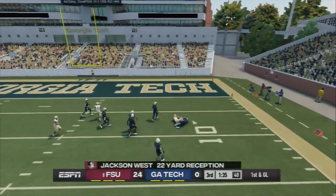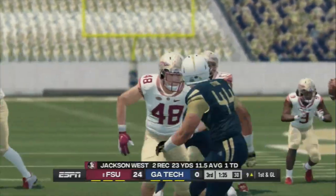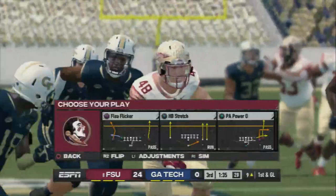Slings it. And they make the stop at the 9-yard line. Tight ends can really be a wild card in any offense. Sometimes the defense is a little bit confused on how to handle them.